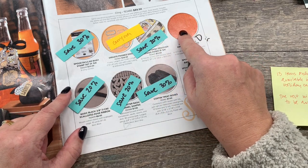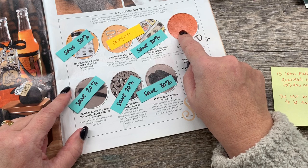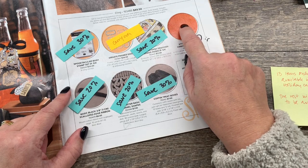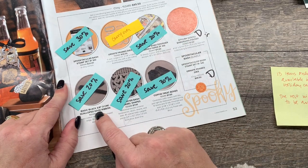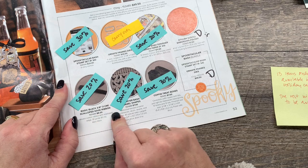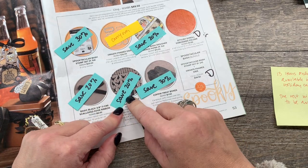The Stylish Scroll embossing folder is being retired, which I think is a huge mistake. I'm very sad about that because this is a great folder. If you don't have it, you definitely should get it. The Black Scalloped Edged Ribbon is going away and it's discounted. I would pick some up because I love black ribbon. I use it a ton.